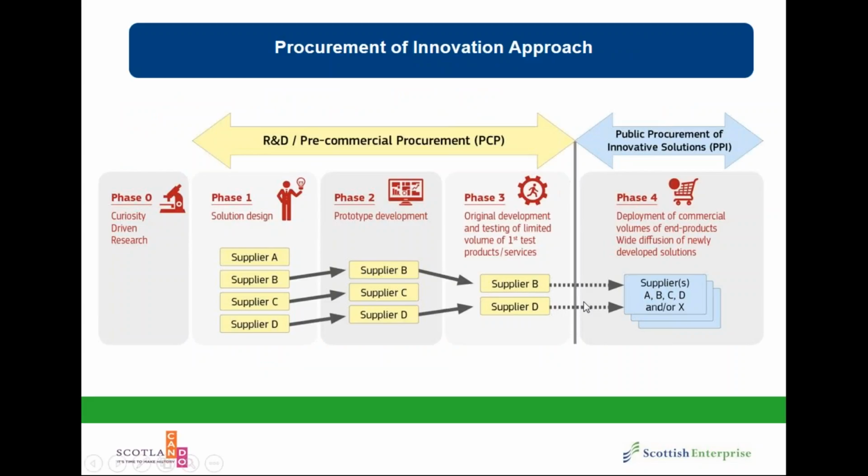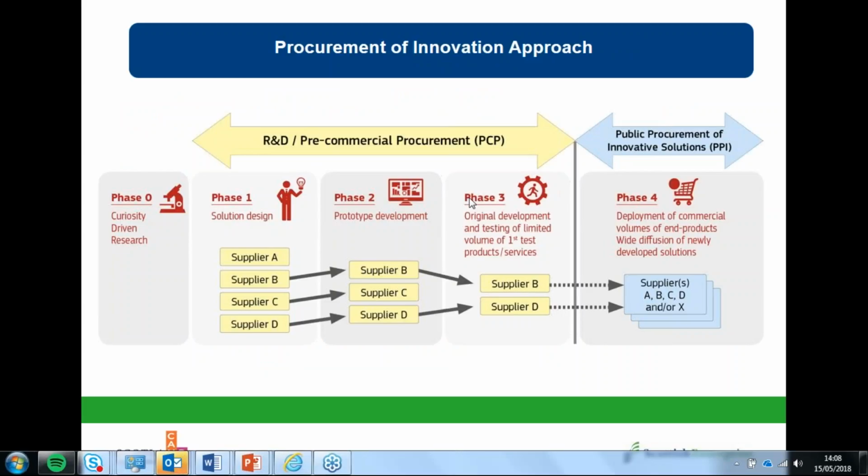So in terms of the approach, I wanted just to touch on the procurement of innovation aspect. I mentioned to you that we take the innovation challenges to the marketplace, and instead of the usual enterprise support for grant funding, it is a procurement exercise. Now it's a little bit unusual in terms of the standard way of procuring, so I thought it would be worth dwelling on this in terms of the process, just so you're clear, and actually show you some of the benefits of it as well.